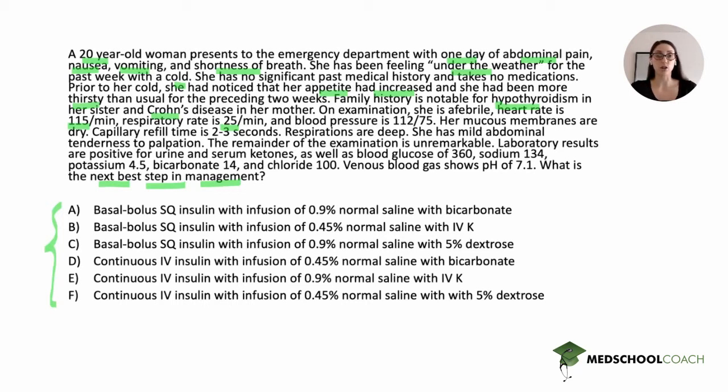Her mucous membranes are dry. Capillary refill time is 2 to 3 seconds. So the mucous membranes being dry and the slightly prolonged capillary refill time gives us a sense that she may have some mild dehydration.